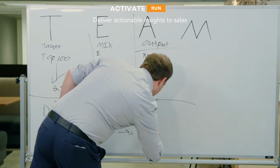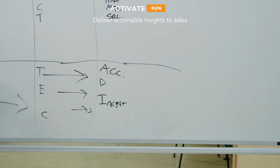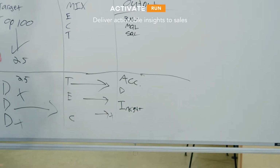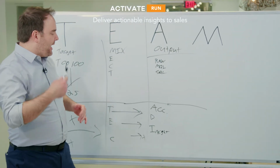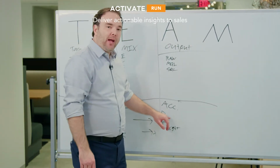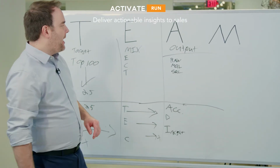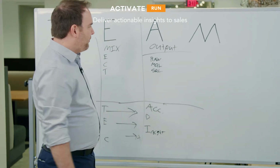And with those insights, what you're really trying to do is activate, which is the A. You're trying to activate that account and activate your sales team. In specific examples, where they previously had a lot of engagement in one department and just haven't been able to get into another department, you start to see spikes in those departments. You can start feeding back to your sales team, hey, this account that you've been after forever, these departments are starting to engage, and now it's time to re-engage that account. So your activation becomes much less transactional and much more informative and insightful for the sales team.